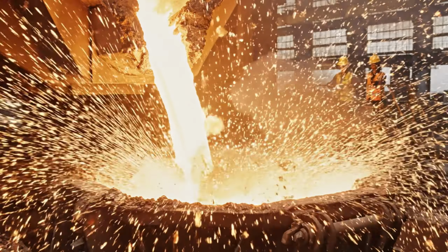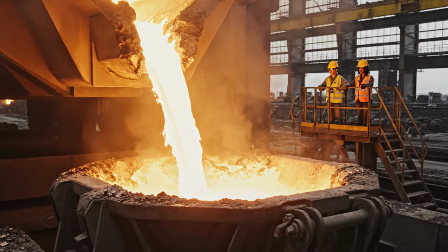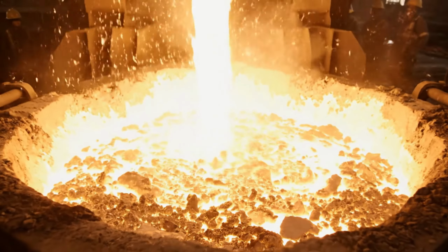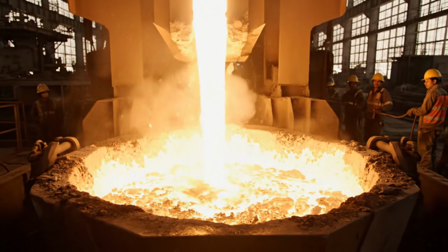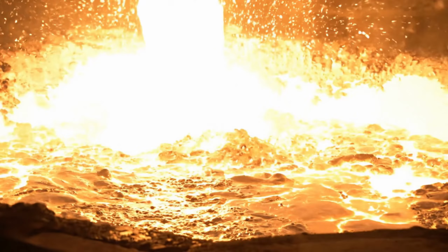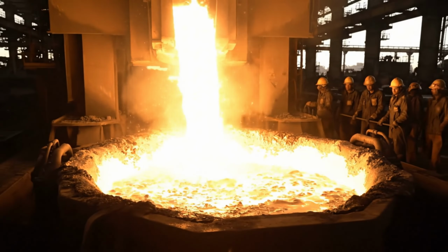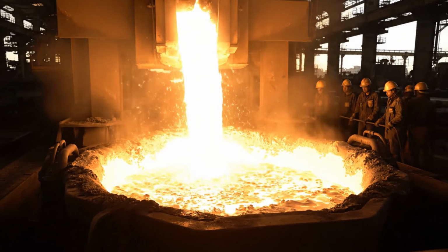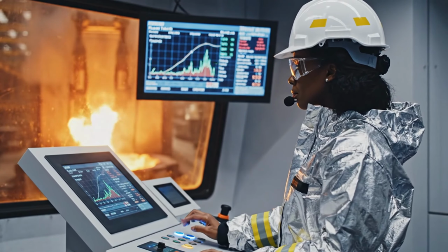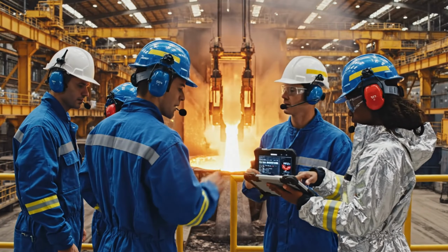A searing cascade, the molten steel, repurposed from countless vehicles, begins its flow. This liquid metal, once part of our everyday vehicles, now fills its new vessel. The raw power of this transformation is undeniable, a symphony of light and heat. The skilled American crew meticulously monitors every aspect of this critical phase.